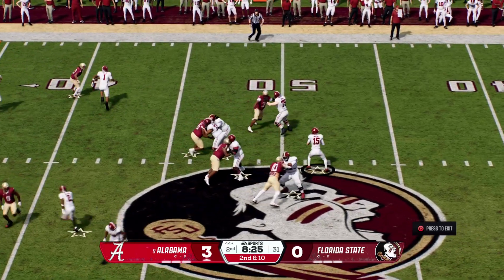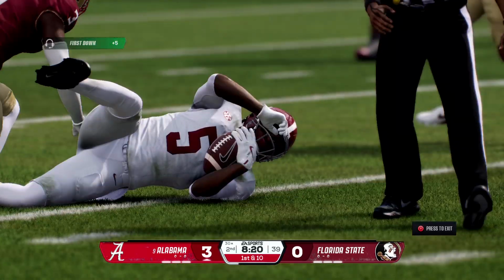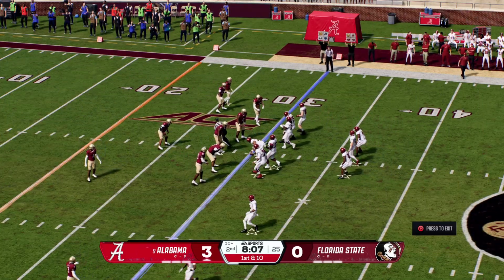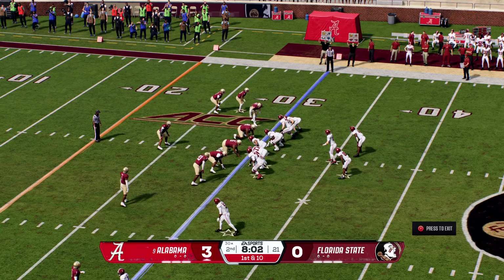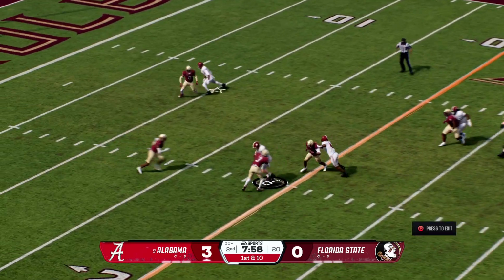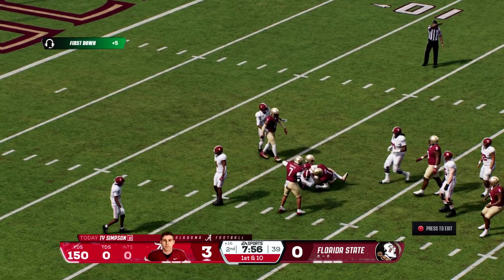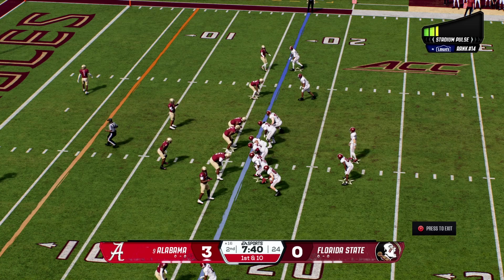Dropping back, it's Simpson. Fires to the right. Got him downfield. They'll finally get him on the ground, but not before he makes it to the 30 and gets a 1st down. Off-play action. Got it in the middle. It's Cuevas. They knock him down, but he's got enough to get it across the line and pick up the 1st down.